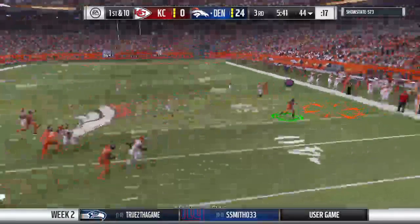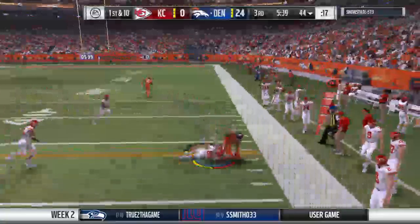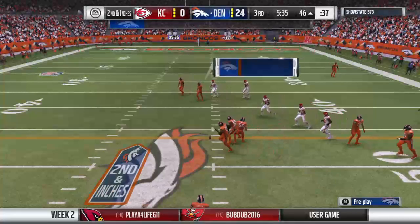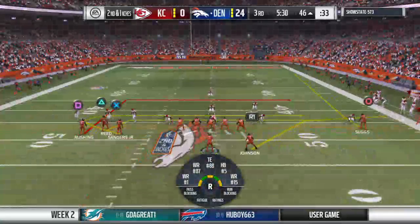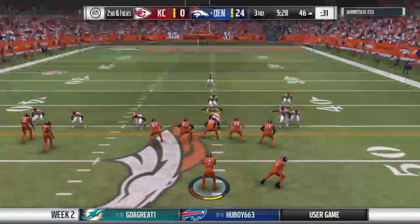Out of the gun, they'll look to throw. He's going to flip one out here to his running back. And he'll take it down shy of the 45 at the 46. It'll be a pickup of 10 yards. And that'll make it second and a foot or so. And now they're in the hurry-up.